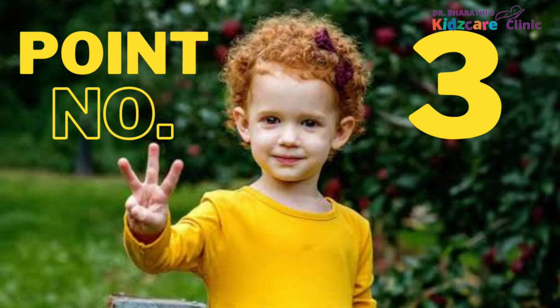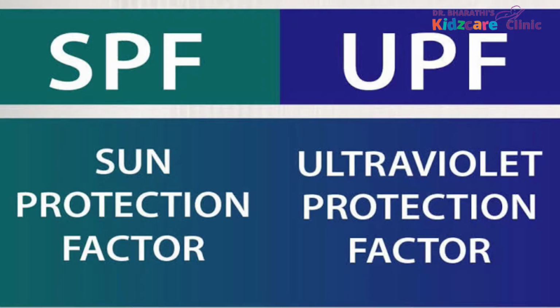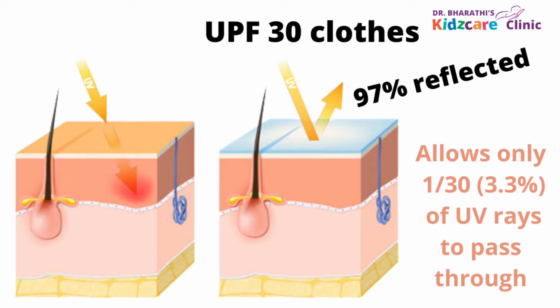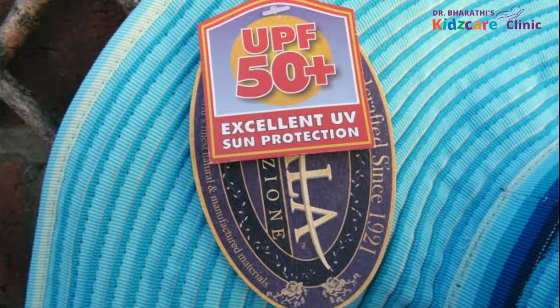Point number 3. Clothe them properly. If possible, try to get an UPF label clothing for outdoor activities. UPF is not some new technology or something, it just tells the fabric's capacity to protect against UV rays. For example, UPF 30 means the garment allows only 1/30th, that is 3.3% of the UV rays to pass through. Rest of the 97% of UV rays will be filtered. Similarly, UPF 15 allows only 6.7% and UPF 50 allows only 2% of UV rays to pass through. For maximum protection, it is advisable to use UPF 50 clothes.